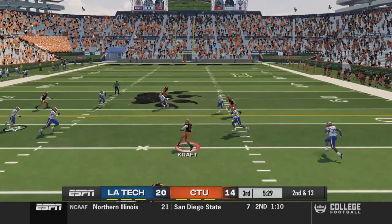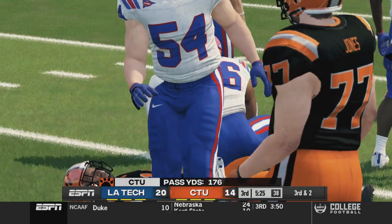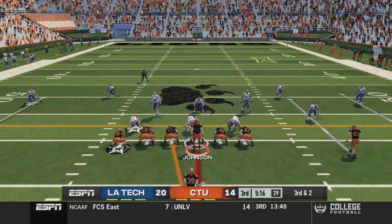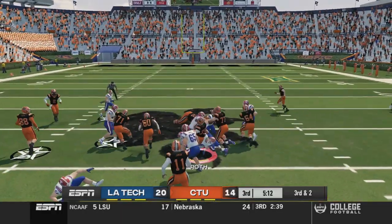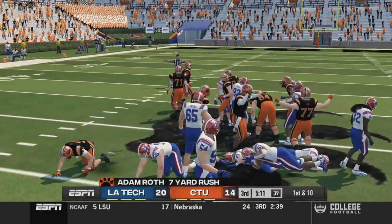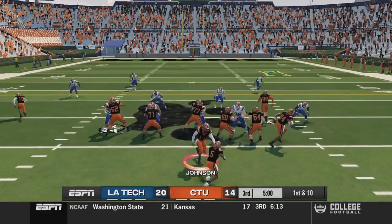Now here we go back on an offense. Kentrell Kraft getting going. He hasn't gotten the ball much today, but he gets that one. 5 catches, though, 36 yards. Here's a handoff. Adam Roth up the middle. He's showing off the power. Spinning ahead for a gain of 7 yards.